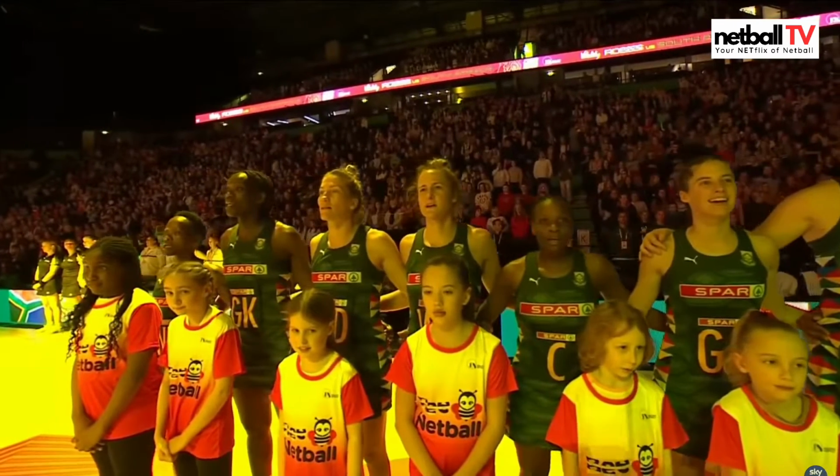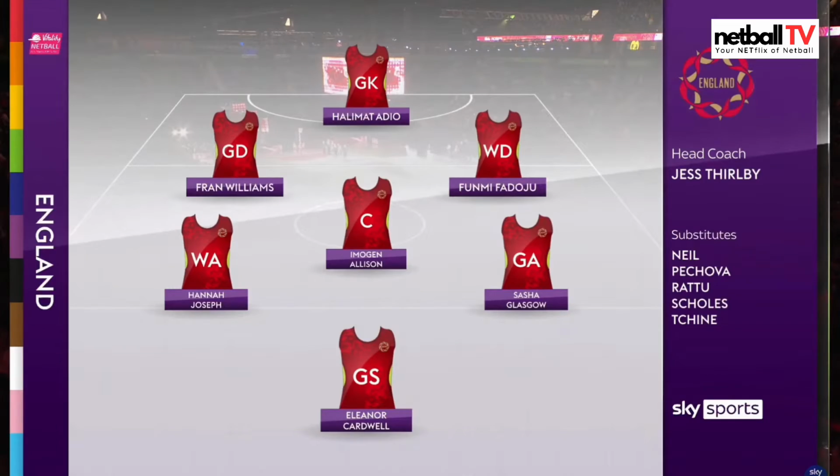So without further ado, let me introduce you to your England starting 7. We see Imogen Allison taking the centre bib, Joseph and Glasgow on wing attack and goal attack, and Eleanor Cardwell at the back. And for those wondering, Metcalf and Houseby are still on their leave and will not be playing in this series. So we are with the young blood squad.